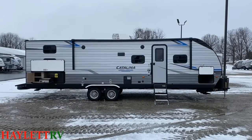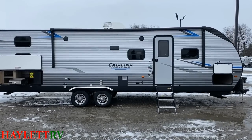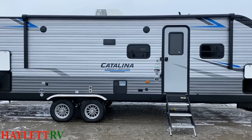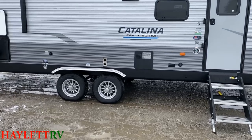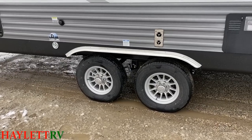Now, the physical construction of this RV is almost identical to, say, a Wildwood or a Cherokee, and also extremely close to a J-Flight here at Haylet RV. So I don't want to talk about where things are the same, like the plywood floor decking. It's great, but pretty much anything else you're going to find at Haylet RV has it. I want to show you where Catalina, I think, steps apart, because every camper has those sharp individual qualities.